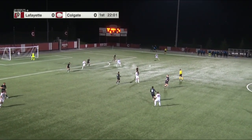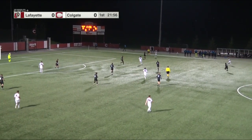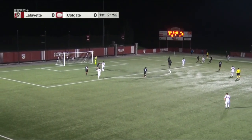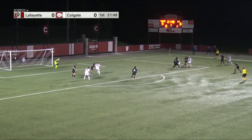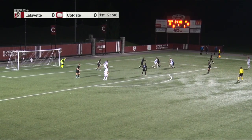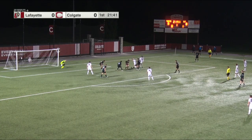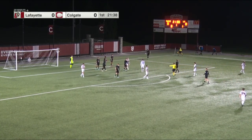Harris changes the field. Pass won't get through though. Nodded away nicely by Dawson. Good back heel. Into the box, Colgate got stuffed out for a moment. Corey goes down again. Won't get the call this time. Still on it, down again, and the call given!